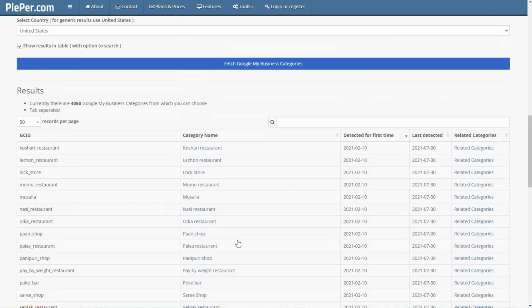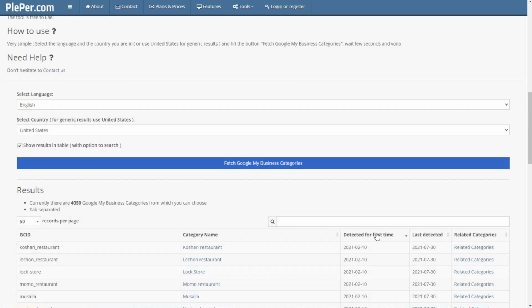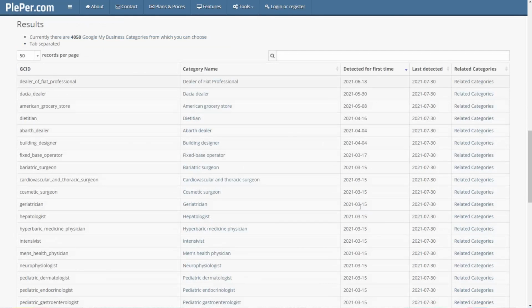So it's well worth going to this, which I'll put a link down below for you, and checking to see what new categories are being added all the time. Because look, even in the last month or two, several have been added.